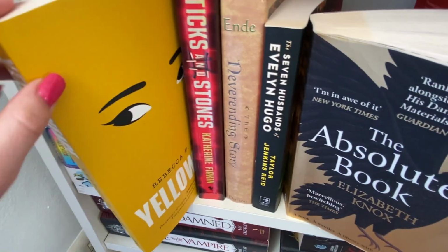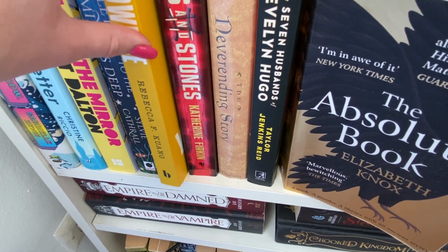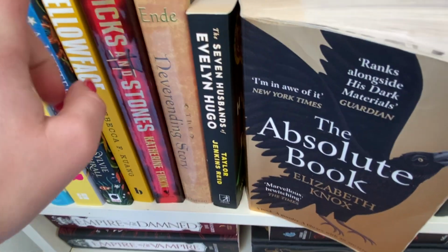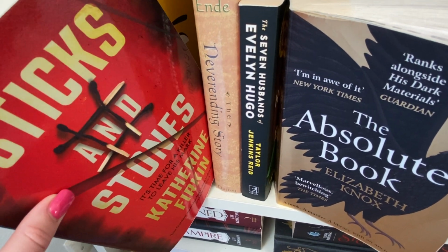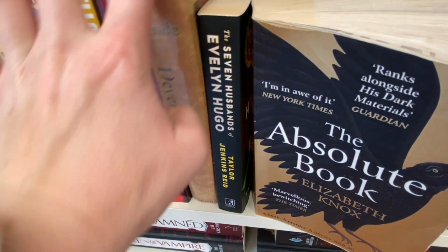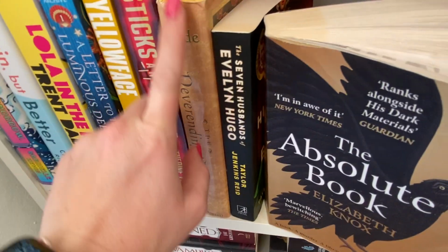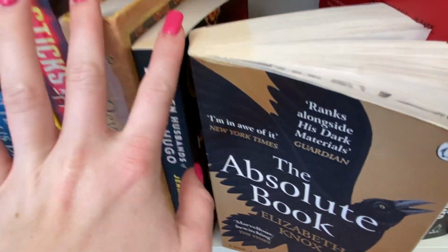Yellow Face by R.F. Kuang. I started it the other day and then I closed it before I even read the first sentence because I changed my mind. So I'm going to read that. Sticks and Stones by Catherine Fricken. I definitely really want to read this. This looks really good. It's like an Australian murder mystery. Never Ending Story by Michael Ende. I love the movie. I've also only read part 1 of this, so I want to read it again.